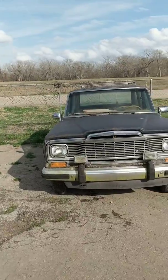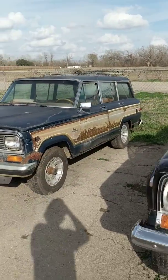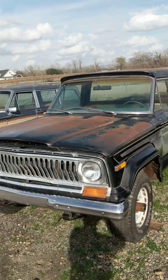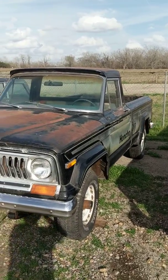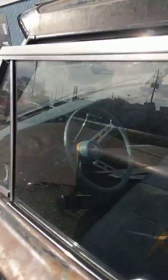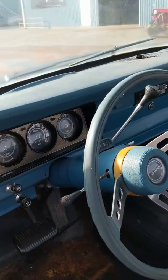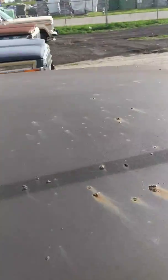We've got a Grand Wagoneer, which is just there for parts. My favorite next project, which is a 76 Jeep J10 Honcho, not sports side, but it's got the 401, 18,000 original miles, and the blue Levi interior. Nice car. J20 ready to be taken apart, just there for parts.